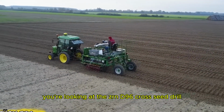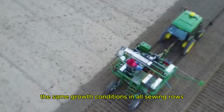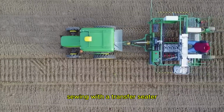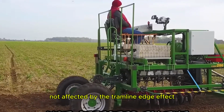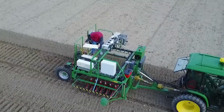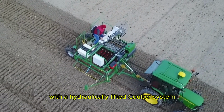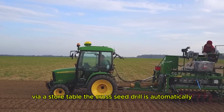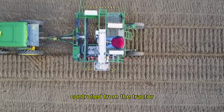You're looking at the ZRN D96 cross seed drill. Cross sowing means that plants have the same growth conditions in all sowing rows. Sowing with a cross seeder is carried out by periodically stopping and sowing across the direction. The test results are therefore not affected by the tramline edge effect. The tractor-mounted drill is equipped with an extendable frame with a hydraulically lifted coulter system. The seed is fed separately to each row. Via a control table, the cross seed drill is automatically controlled from the tractor.